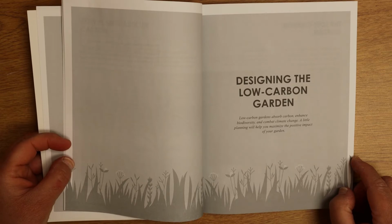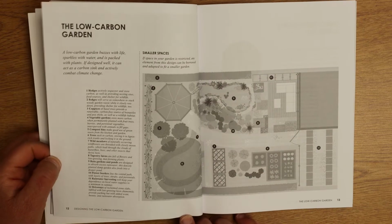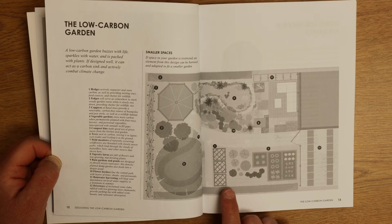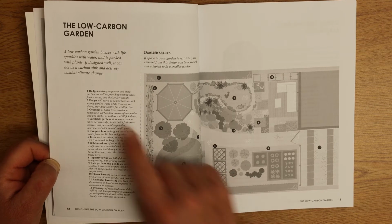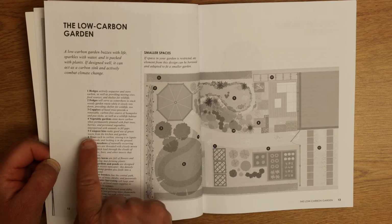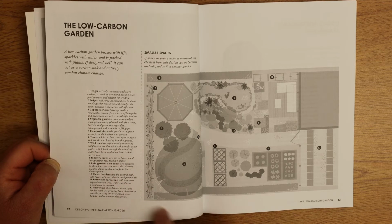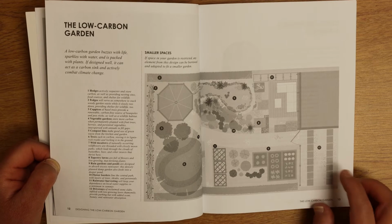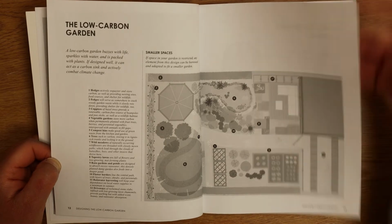Designing the low-carbon garden. Well, what exactly is a low-carbon garden? Oh! It's a garden that buzzes with life, sparkles with water, and is packed with plants. If designed well, it can act as a carbon sink and actively combat climate change. She has a great design here. So what you need in the garden is hedges, fedges, coppices, vegetable gardens, compost bins, trees, wild meadows, tapestry lawns, rain gardens and ponds, flower borders, rainwater harvesting, and driveways. She will go into detail further on down there.